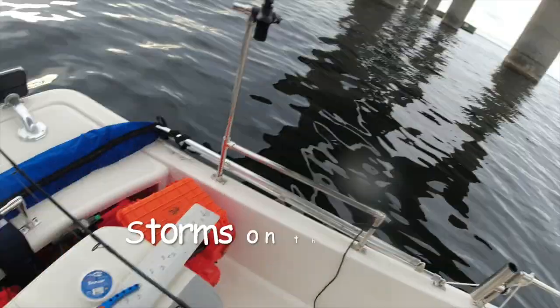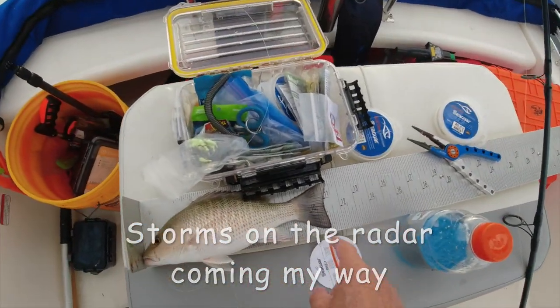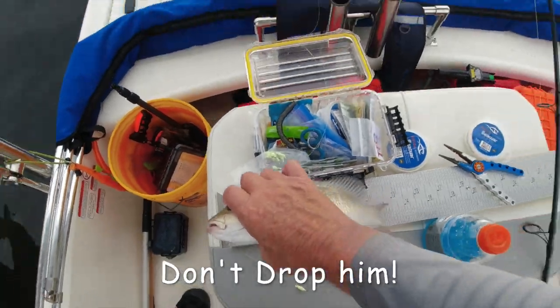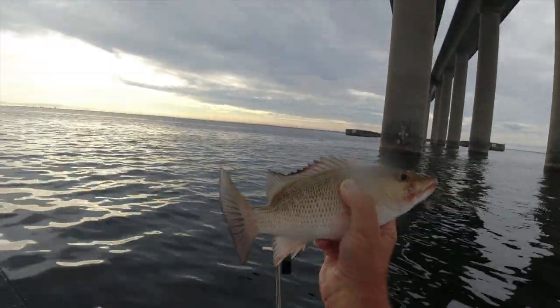I don't know if I'm going to keep this guy, but we got storms rolling in here. So I may just put him in the cooler. So he's 11 and a half. But, you know, I don't know how long I can stay out here. But he's a nice looking fish. Look at that. Whoa! Nicely.